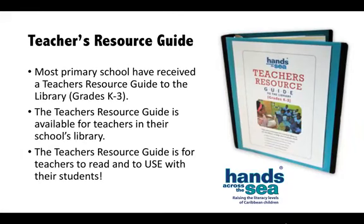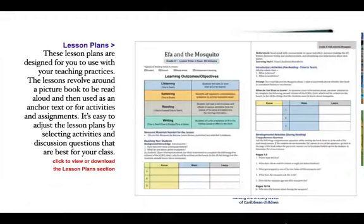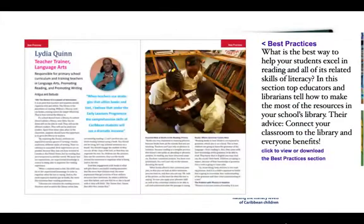We encourage you to adopt the lesson ideas in this guide that work for you and to add your own expertise, best practices, and teaching materials to this guide. Please feel free to share everything with every teacher at your school.